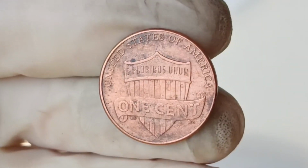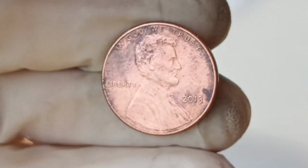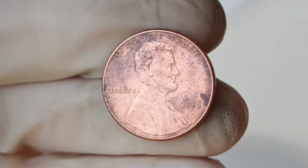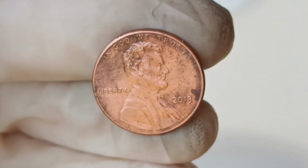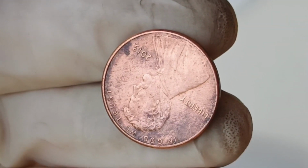Let's start by talking about the basics of the 2013 penny. Like all pennies, it features the portrait of President Abraham Lincoln on the obverse, or front side. Lincoln's face has been a constant feature on U.S. pennies since 1909, and it's one of the most recognizable images in American history.